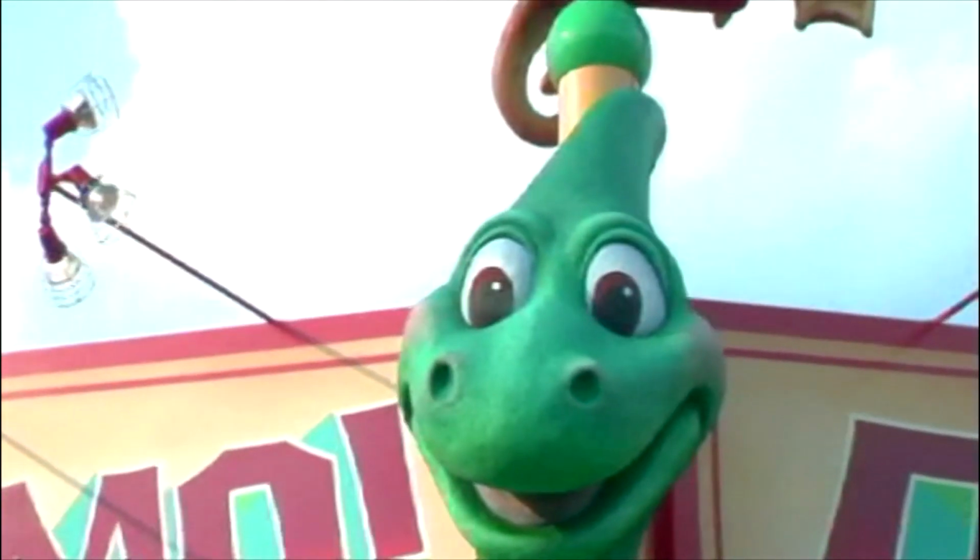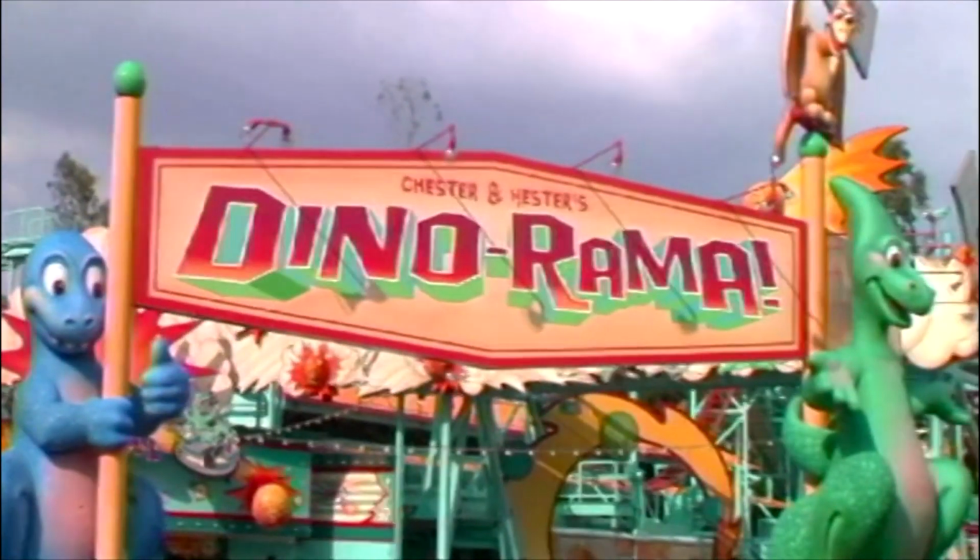We're about to enter Chester and Hester's Dinorama, a wacky and wonderful fun fair. I wonder how it got its name.